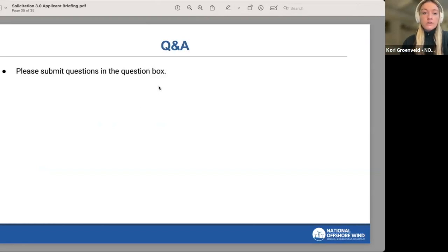So then another question asking to elaborate more on multi-phase project proposals. Are you referring to a project proposal composing several phases and each of these phases focusing on a different category? Yes.